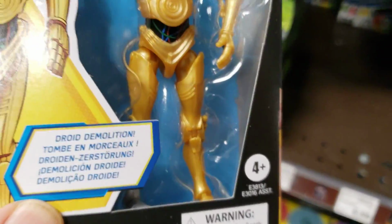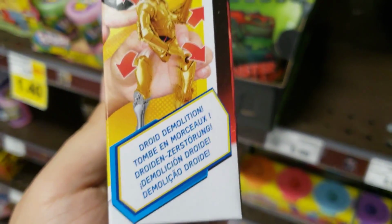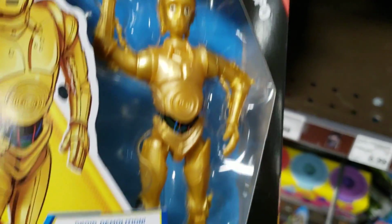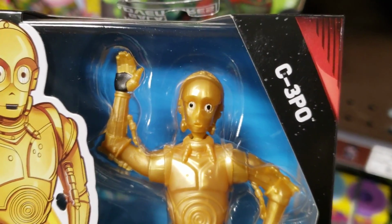So awesome. Then we have C-3PO. And now C-3PO looks a little, I don't know how to say it, like an incredible crash dummy. I mean, look, you press a button, he falls apart. They call it droid demolition. That's exactly what I want, demolition of my C-3PO. But yeah, even his eyes aren't painted on properly. C-3PO, your pupils are wonky. Are you high, C-3PO? You might be.